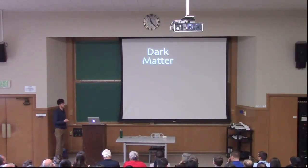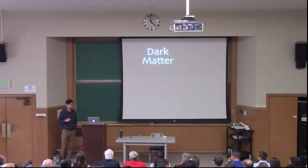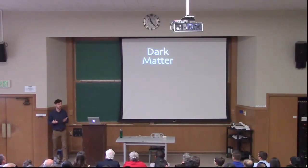What we know about dark matter is that there's a lot of it in the universe. It makes up most of the stuff in the universe, at least the matter in the universe. And it causes gravity, it produces gravity, so it has mass. But it doesn't seem to interact with light at all. It doesn't interact with the electromagnetic spectrum at all, which is why we can't see it. That's why we call it dark matter.